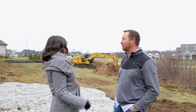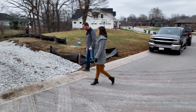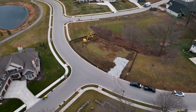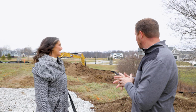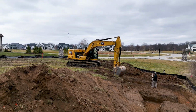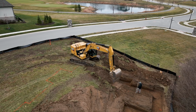Hey Ben. Hey. So tell us what's going on here. So today is day one of, I call it putting a shovel in the ground out here. So this is going to be a walkout basement. For those at home looking, it's like, what are we doing here? So he's digging out what needs to be done for a basement. It'll be a walkout, and you guys can come back out and see other steps along the way, but that's what's happening today.